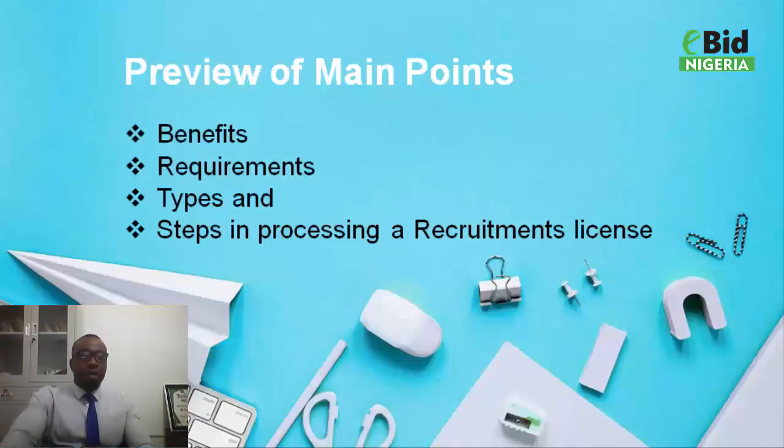in Nigeria. Okay? Before we proceed, I would like to show you 3 things or 4 things that you will get in this class. The very first of them is the benefit. I will show you the benefits that are associated with having a recruiter's license in Nigeria. And then the next is the requirements. What are those things that you have to get in order for you to be eligible?